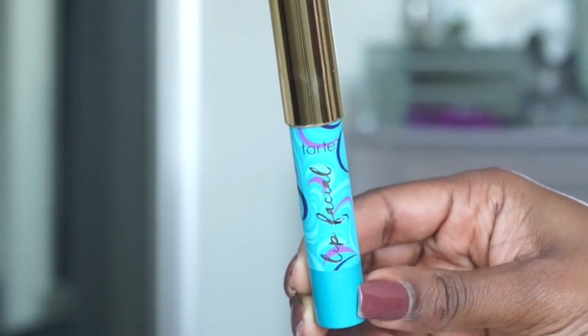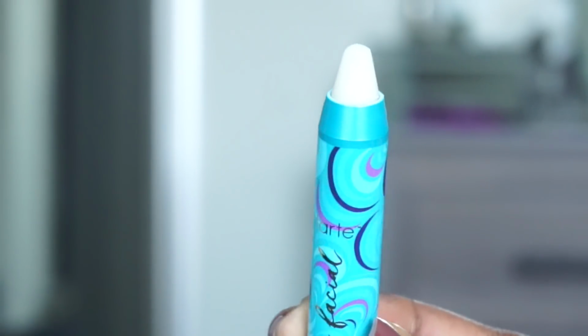Now this is a product from Tarte. This is their Rainforest in the Sea collection that came out, I believe it came out this year, and it's a lip exfoliator. I love this product. I feel like when it comes to Tarte, it is hit or miss, but when it hits, it hits. The reason why I love this is because it's shaped like a lip crayon, and you actually twist it up. You can actually twist it back down, which is awesome.